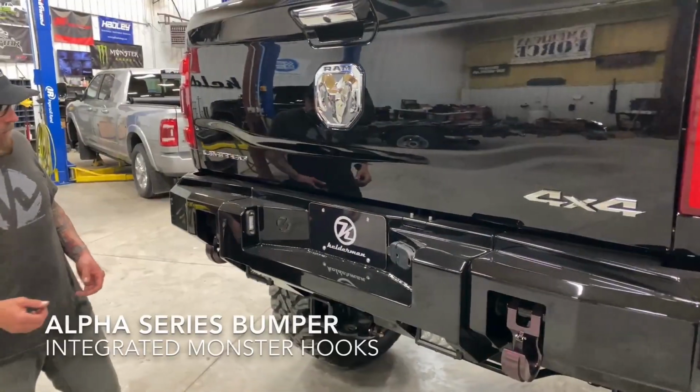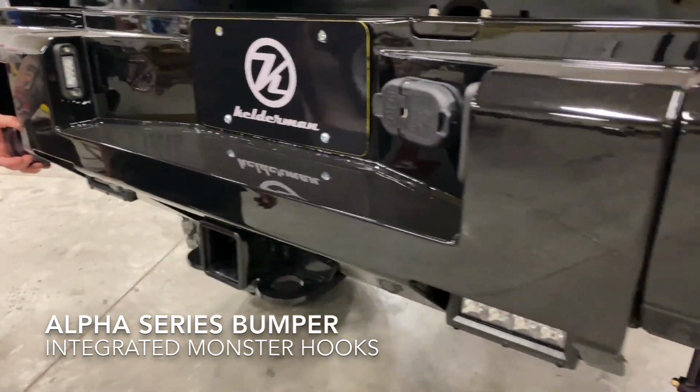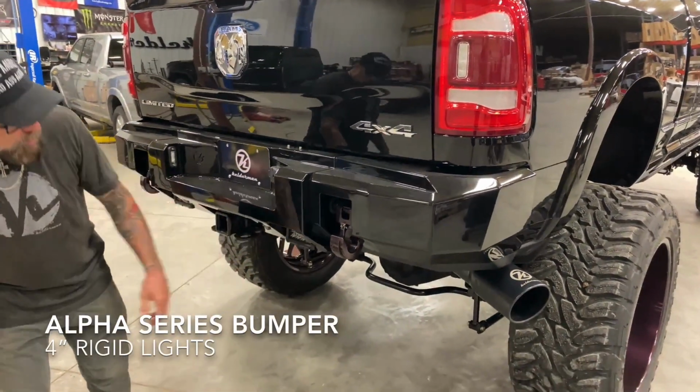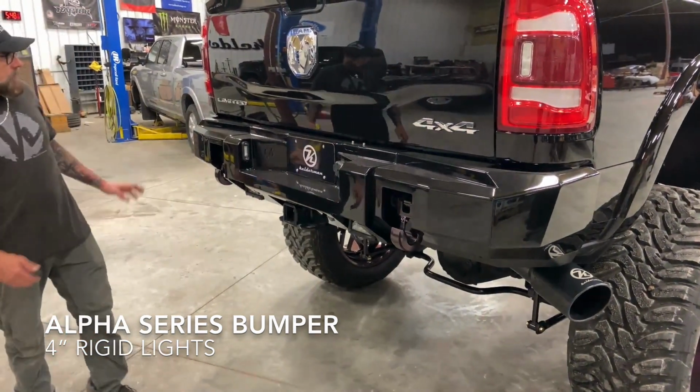Got our Alpha Series bumper. We have our monster hooks on here that we color matched with that burgundy, the accents that are on the radius trailing arms on the truck, and got the Midnight Series rigids on the back. Just a really good looking bumper. It fits this truck perfect.